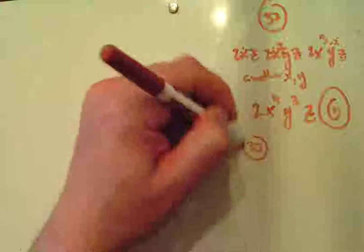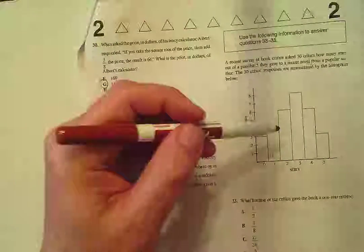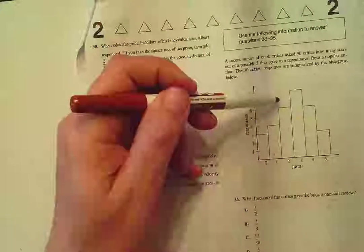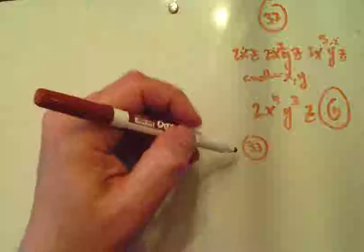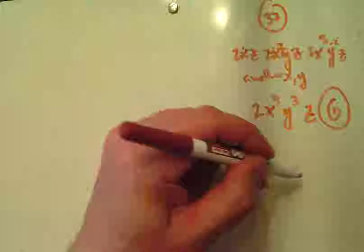Okay, 33. 33 is going to use this histogram. What is the fraction of critics that gave a 1-star review? Well, there were 4 critics who gave 1 star. But how many total critics were there? Well, there were 3 who gave 0, and 4 who gave 1, and 6 who gave 2, and 8 who gave 3, and 6 who gave 4, and 3 who gave 5. So let's add up all those numbers. We had 3 plus 4 plus 6 plus 8 plus 6 plus 3.